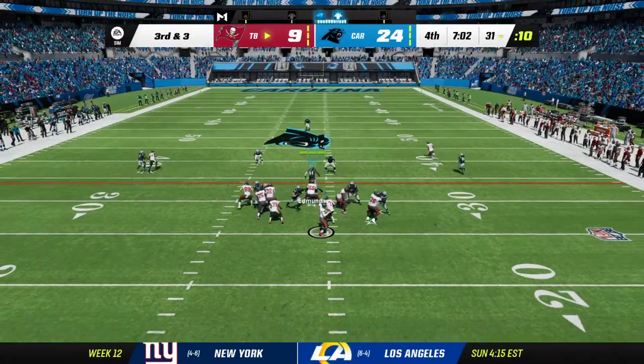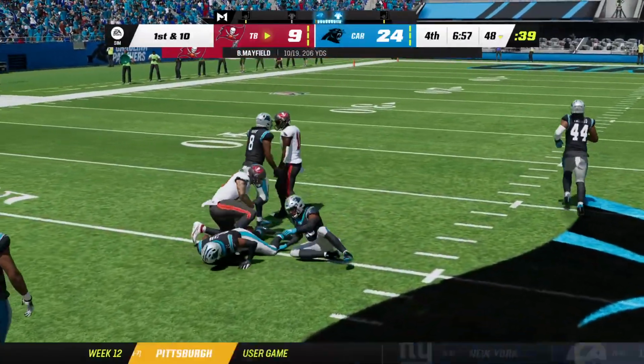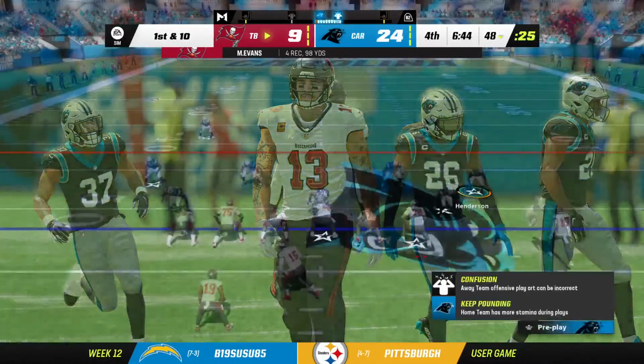3rd and short yardage. Mayfield. He finds his target. It's Evans. And he is going to have a Bucs first down as they're able to get the 3rd down conversion.